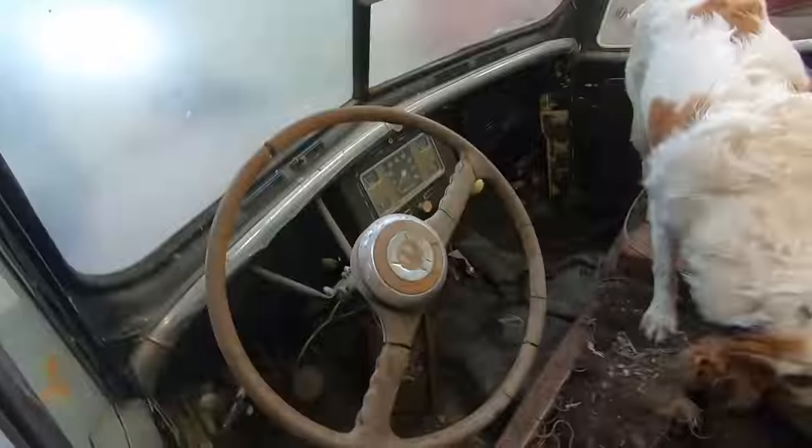A little quick work with the flap disc. They're good as new. Now let's go inside and try it out, see if it works. Well, of course it's gonna work. Like a champ.